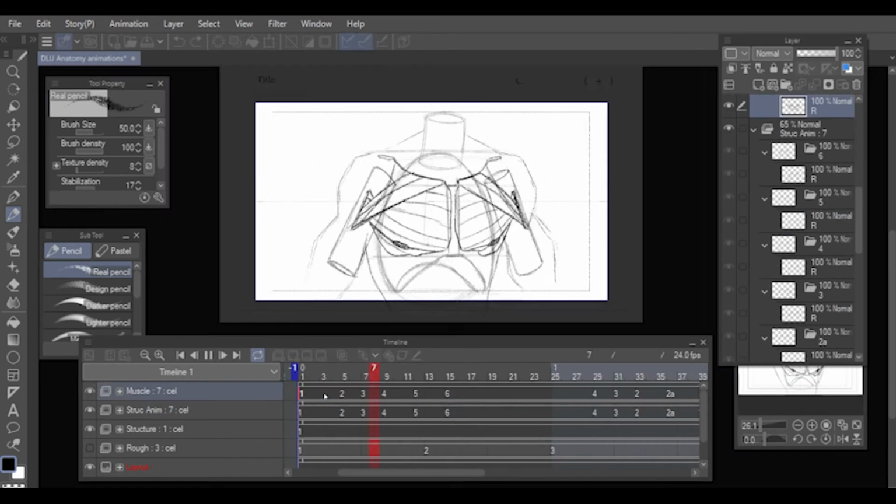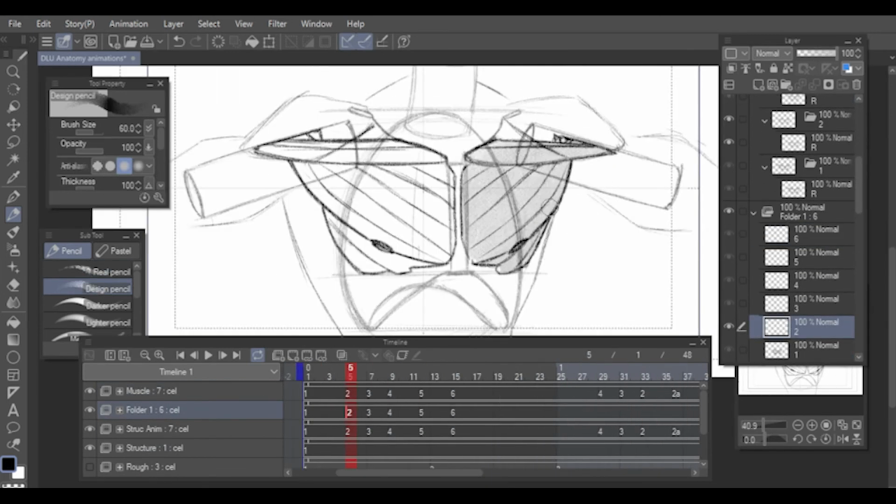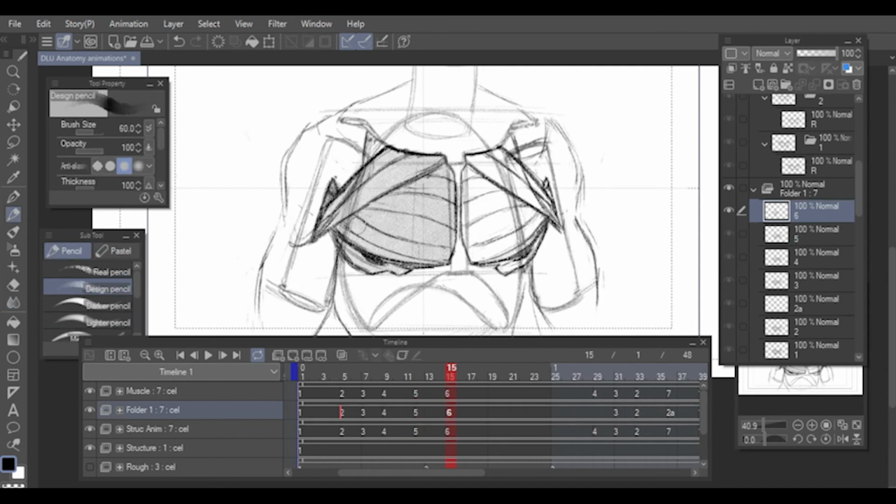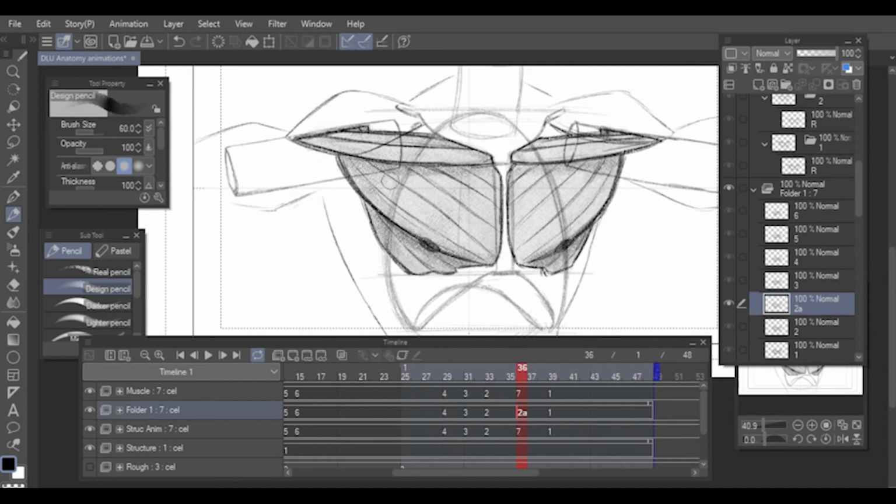Once I was happy with the timing, I painted the pec muscles on a layer underneath everything, to make them pop out more. And that's it! Done!